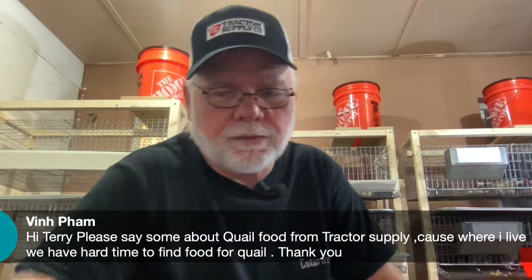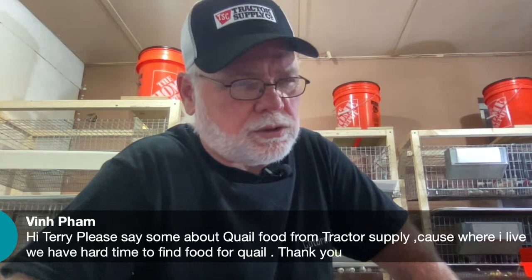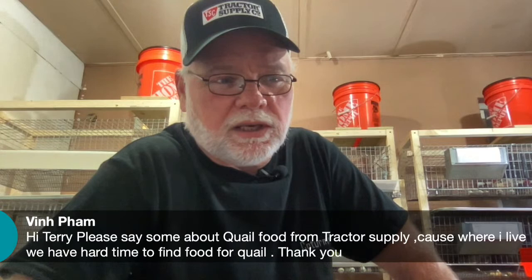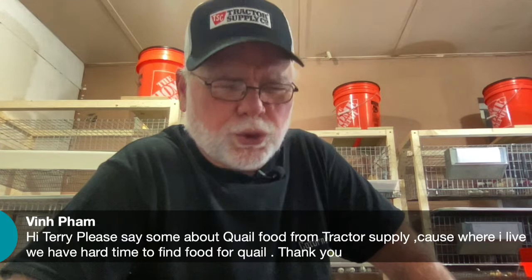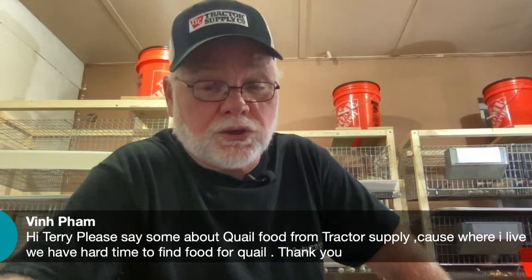Also, they have a 16% layer formula up there. I don't know the name of it, I believe it's not Dervet. I think it starts with a D. Dumore? I think it's Dumore, is the brand they use. But after talking with a few of the suppliers at Tractor Supply, they said that Dumore is actually made by Purina and labeled for Tractor Supply.